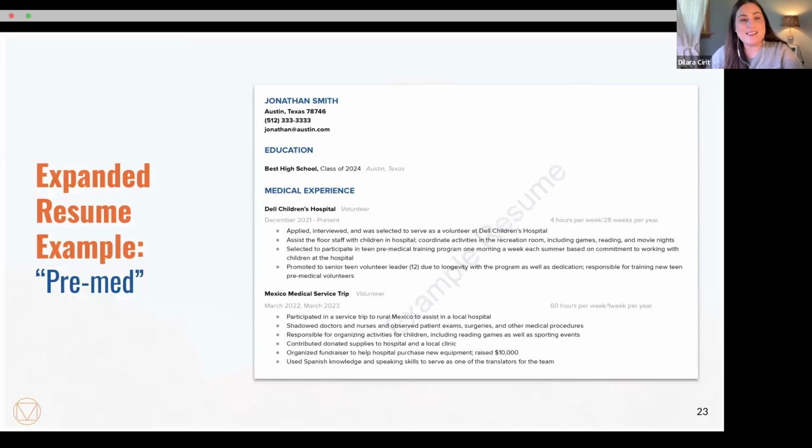All right, so this is an example of a pre-med or nursing resume. And because of UT's emphasis on fit to major, we really recommend organizing the expanded resume to reflect their intended major, their intended first choice major. So this is not really intuitive. It's the opposite of what you would do on a traditional resume, but that's really what UT is expecting. So highlight those fit to major experiences right on the resume, as you can see on this example.